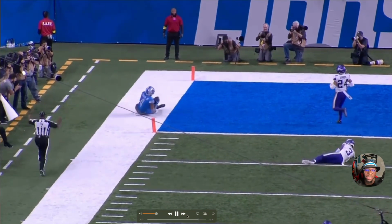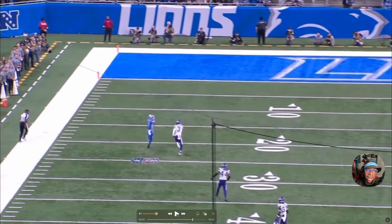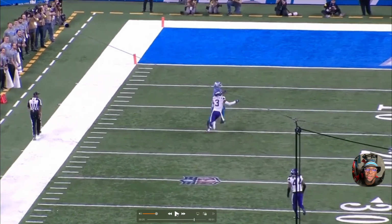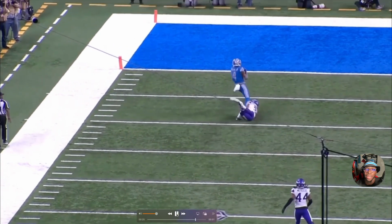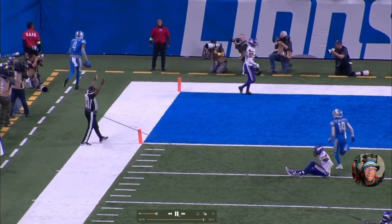Look, when I say stack, this is what I mean by stack. Look, he was outside of him right here. Watch how he subtly gets inside and puts himself in between the defender. Look, that's stacking. He went from outside of him to right on top of him. That's what you call stacking. You stack the defender, that way he can't get through you. That's a touchdown, man. We dancing in the end zone.